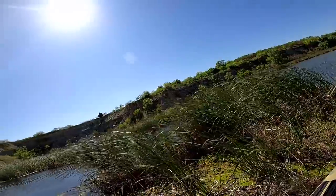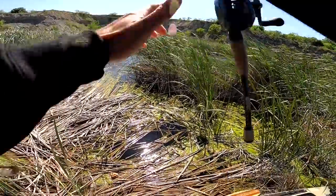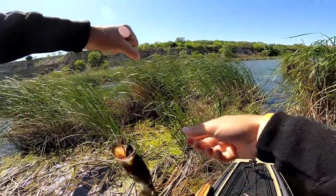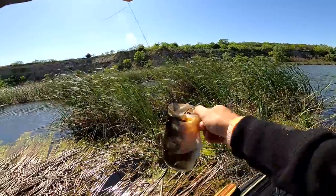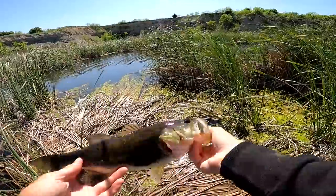Yes! Good one, too. Yes! On the frog. Come here, Poppy. I gotcha. Finally, first frog fish of the year, and it came in early April. I dig it. Let me put this guy back.